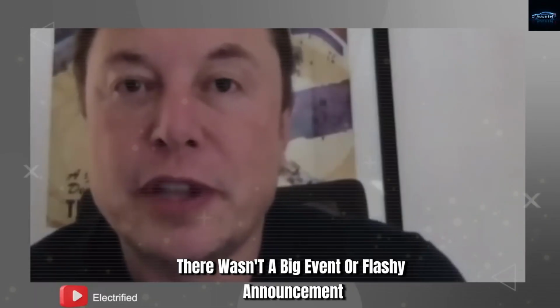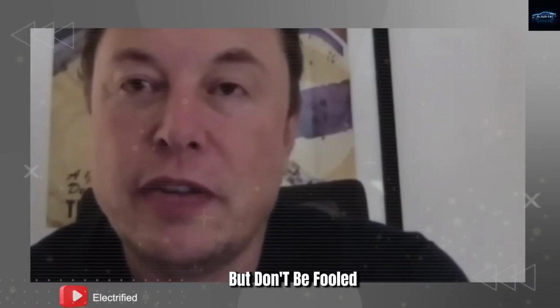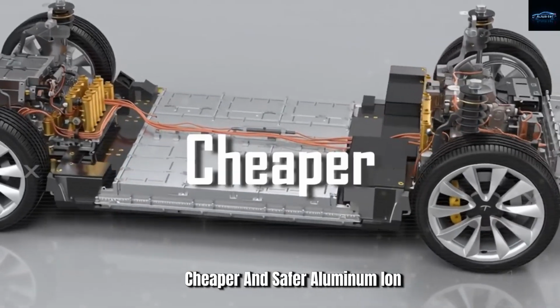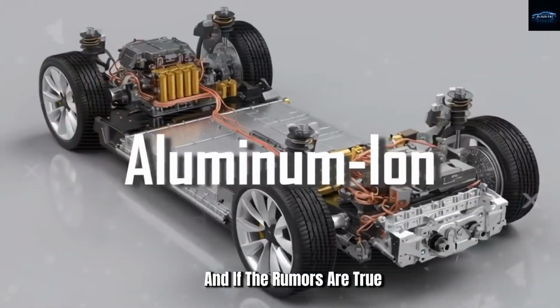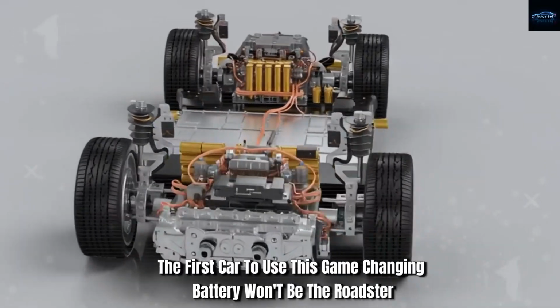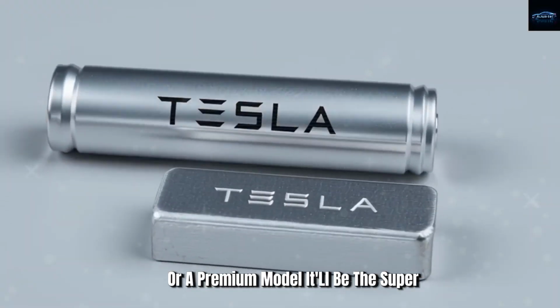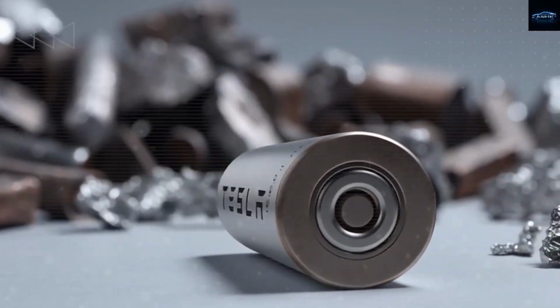There wasn't a big event or flashy announcement, but don't be fooled, Tesla is getting ready to replace lithium with something quicker, cheaper, and safer, aluminum-ion. And if the rumors are true, the first car to use this game-changing battery won't be the Roadster or a premium model. It'll be the super affordable $10,000 Model 2.